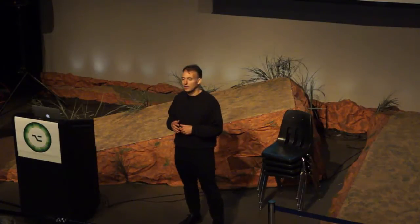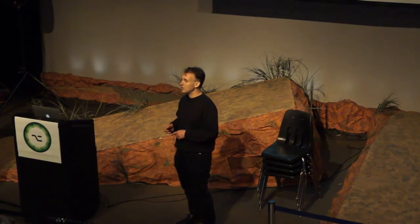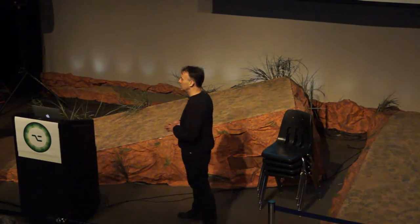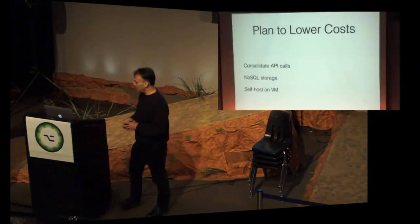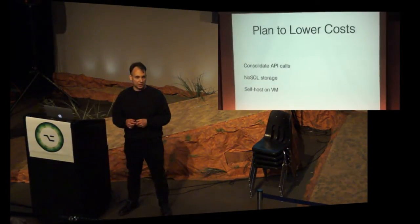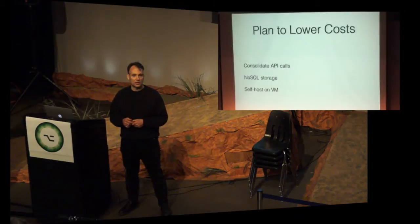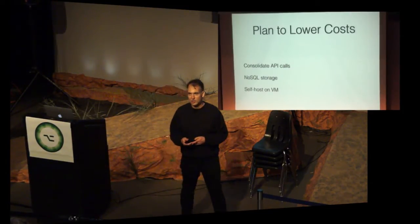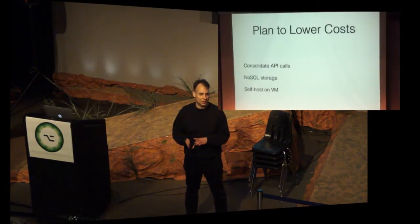It turns out NoSQL is just a whole lot cheaper. Now, I generally prefer a SQL database because I like how plastic, how moldable, how flexible a SQL database is. But we can make that change without too much trouble, and that would lower costs as well. And finally, if we had to, we could switch to hosting our Node system ourselves. We could get like a $5 virtual machine from DigitalOcean or something, and that would save us, I don't know, $100 a month or something like that.